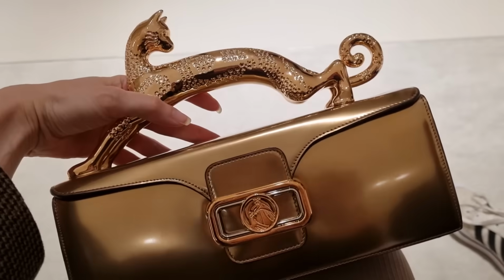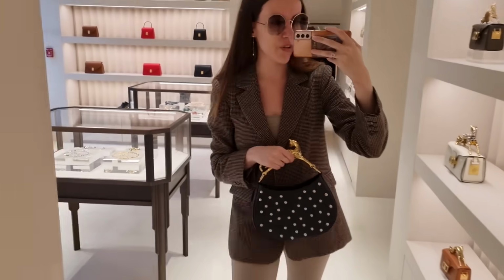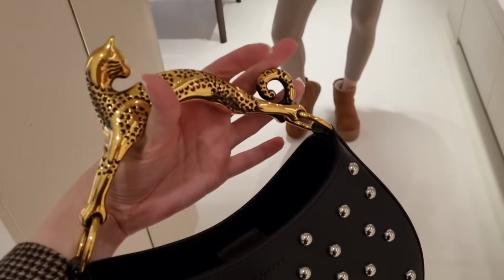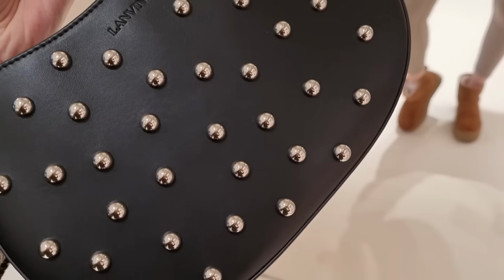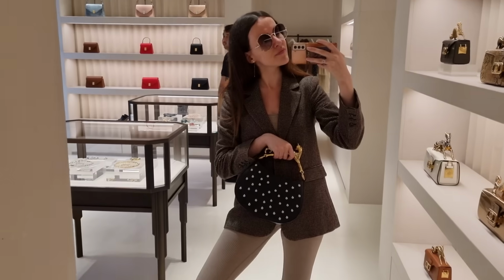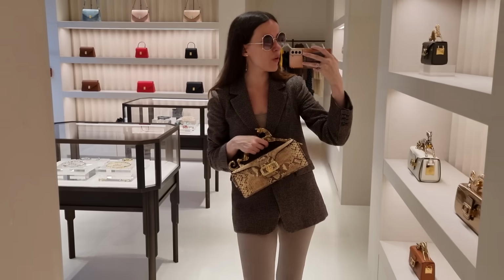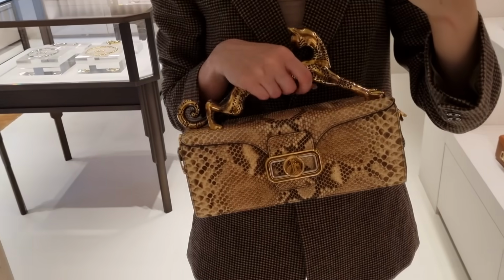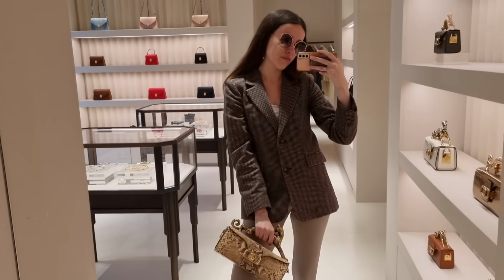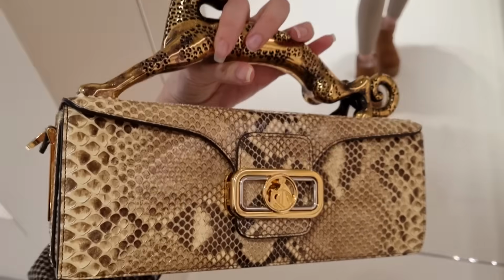That is, yeah. And if you want something more edgy, how about this little hobo cat stud version? I've seen it once in the London boutique as well, and I really like it because it's gold hardware mixed with silver hardware. Yeah. But I mean, nothing can top this, right? Or what about python? You have to be a bit more careful with this one, but it's stunning as well. Well, that was a nice little surprise, a temptation. The rose gold special.